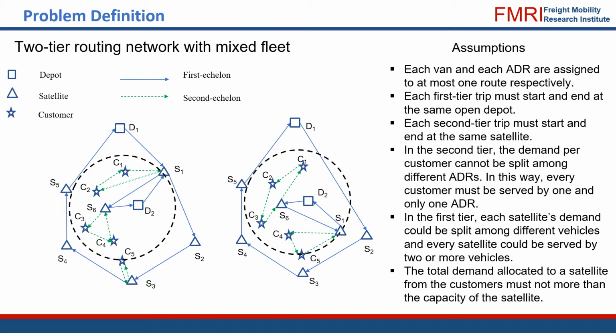Here we have our assumptions. Each van and each ADR are assigned at most 1 route respectively, and each first tier trip and each second tier trip must start and end at the same depot or satellite. In the second tier, the demand of customers cannot be split among different robots, while in the first tier, each satellite's demand could be split among different vehicles. And the total demand allocated to a satellite from the customers must not be more than the capacity of the satellite.